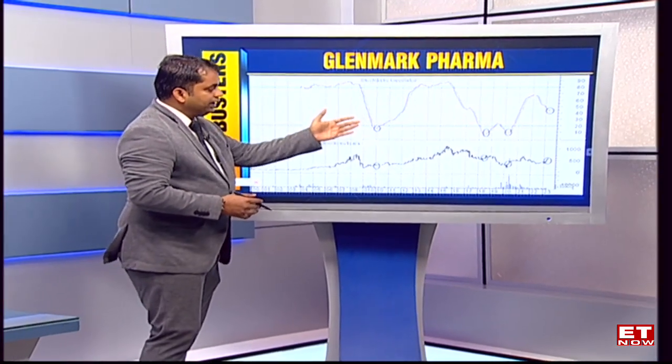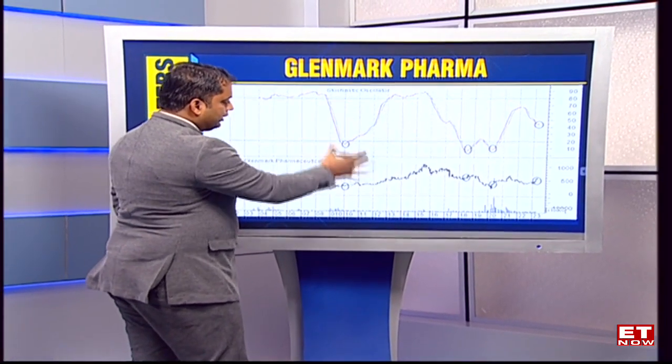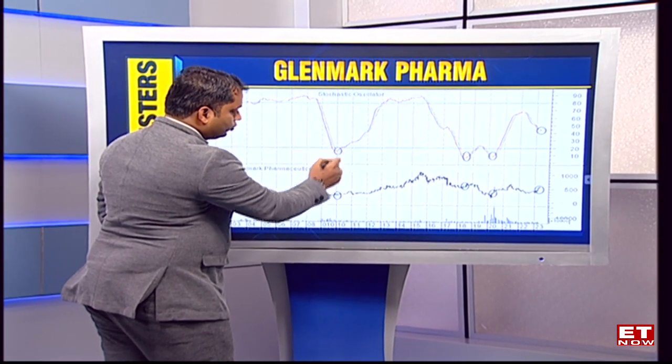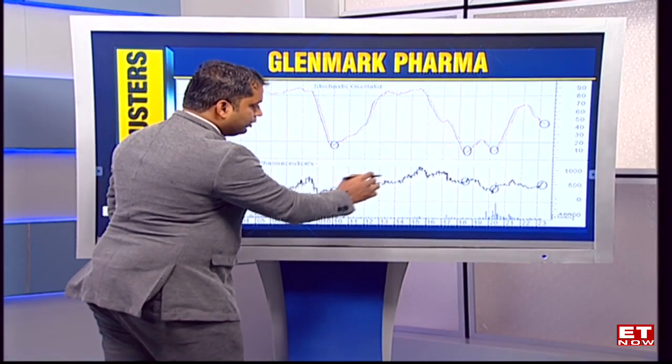Over the last 10 to 15 years, there has been one indicator which has actually worked quite well for Glenmark Pharma on the long term basis. This is the stochastic oscillator on the upper grid and this is the price chart on the lower grid. Whenever the stochastic oscillator gets into a breakout zone, we've seen Glenmark Pharma, which is a very slow moving and gradual moving stock, get into a multi-month, multi-year uptrend.